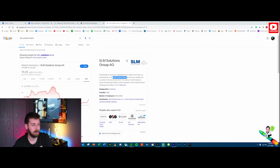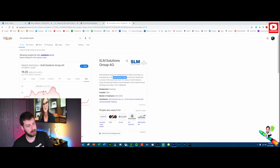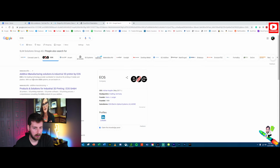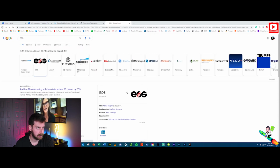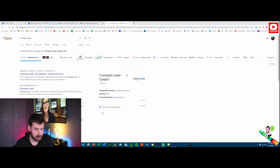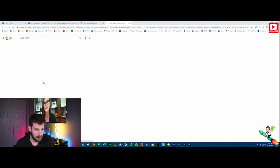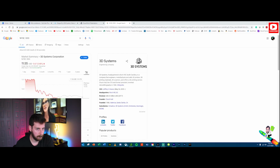Look what happened. When the boom of 3D printing started, they started selling machines. This stock was like $80, $50, $60, and now it's worth $20. EOS is not in the US. Concept Laser is, but it's owned by GE. 3D Systems has the stock, and it's probably the same thing. The boom in 3D printers started in 2013, but then it dropped.